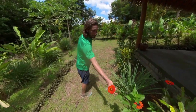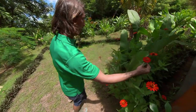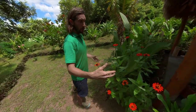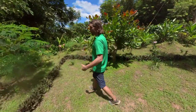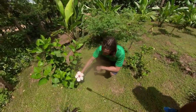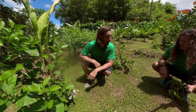Super cool orange zinnias. Got a little bee hard at work there getting some pollen. They're so cool. These bees, they come, they pollinate all this, and next thing you know, it's not red anymore, it's orange. I don't know what they do, but they work some super cool magic. But yeah, this is my favorite hibiscus, I think, on the whole property. This one right here, it's just so cool. It's just the white and then that red inside. I don't know. For me, it's one of my favorites for sure.